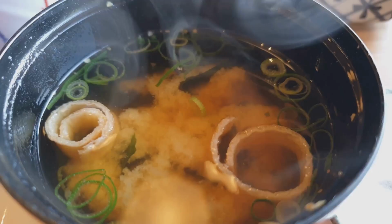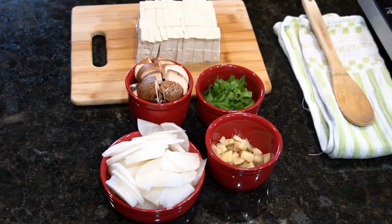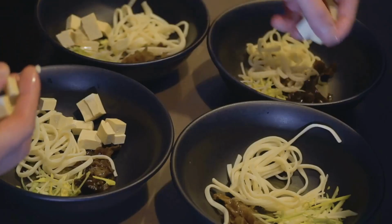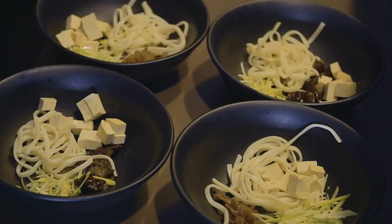This is the canvas on which we will paint our masterpiece. Don't you dare use plain water. That's just lazy. With your beautiful dashi ready, the rest is a walk in the park. You add some soft tofu, cut into perfect little cubes, and some rehydrated wakame seaweed.